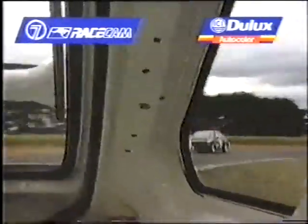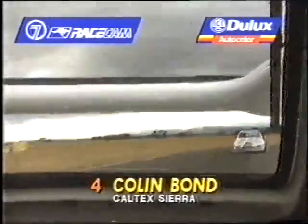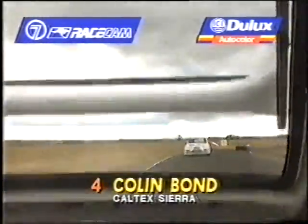Here's the Dulux race cam as we look out the rear of Colin Bond's Caltech Sierra. And the man closing on him is Brad Jones in the 105 Mobile Sierra, past Chris Lambden in the Bow Repairs Group A Commodore. And I think it's young Bradley who in fact is closing on Bondi, getting closer lap after lap. Bond is currently 5th, Jones 6th and 7th.